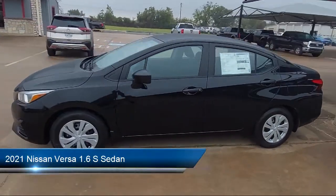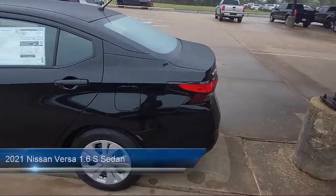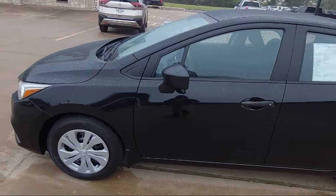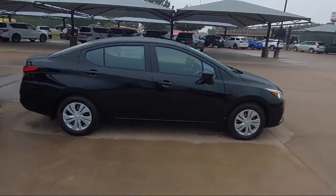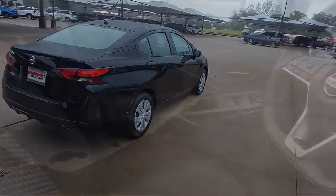Here's a look at another one of our great vehicles for sale, and it comes equipped with dual front side impact airbags, split fold down rear seat, keyless entry, auto high beam headlamp control, steering wheel controls, fully automatic headlights, AM/FM audio system, air conditioning, tire pressure monitoring system, traction control.